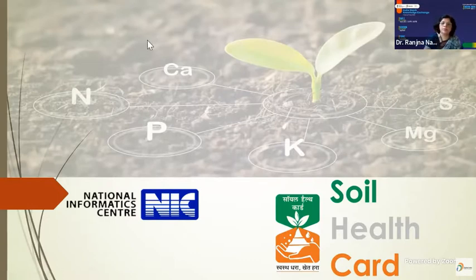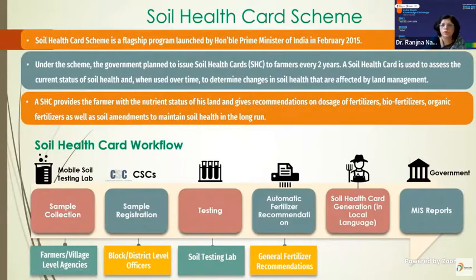Soil health card scheme was started in 2016, around the same time when eNAM was launched. So in February 2015, the concept was given, and actual data entry, etc., started in 16. So when 2-year cycle, Honorable PM said that like health of any individual, we must watch the health of soil. So in every 2-year cycle, various samples from soil should be taken and their nutrient values may be tested.